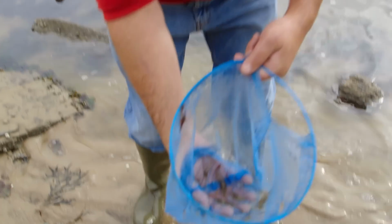Yeah, a few prawns now. We'll eat some of those later on. Put them in the bag and away we go.